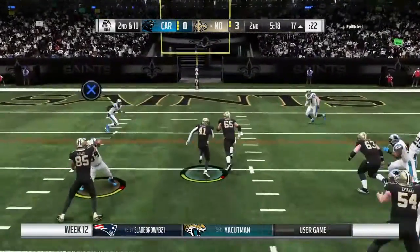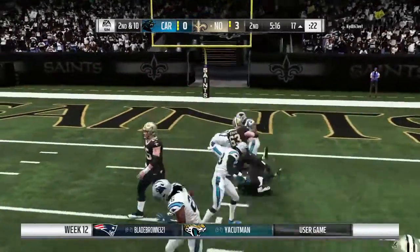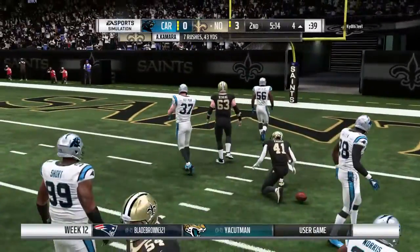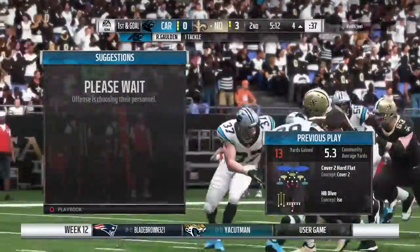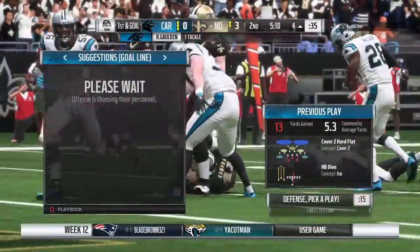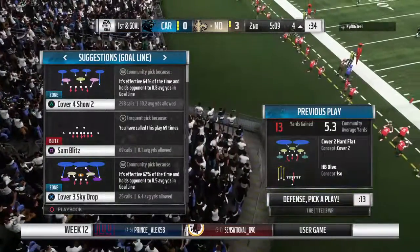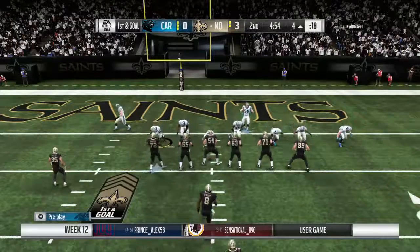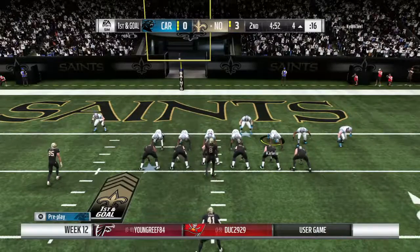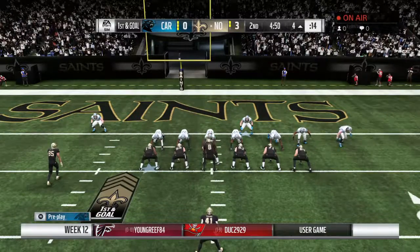So after the incompletion on first, now 2nd and 10. A give. This is Kamara. And all the way down inside the 5 to the 4. A solid pickup of 13 sets him up 1st and goal. Tremendous blocking by the interior of the offensive line. They didn't just gash him there. They blasted a gaping hole for him to gallop through. I think if he comes back to the huddle, he better be giving them a whole lot of credit and thanking them for that much space to rumble.